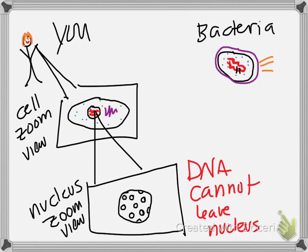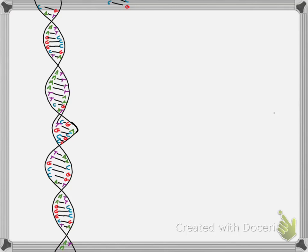All right. We've already done one thing with your DNA, your metaphorical DNA. We replicated it. Everybody get out your pipe cleaner DNA. What was the first step when we wanted to replicate DNA? What did we have to do to it? Unzip it.